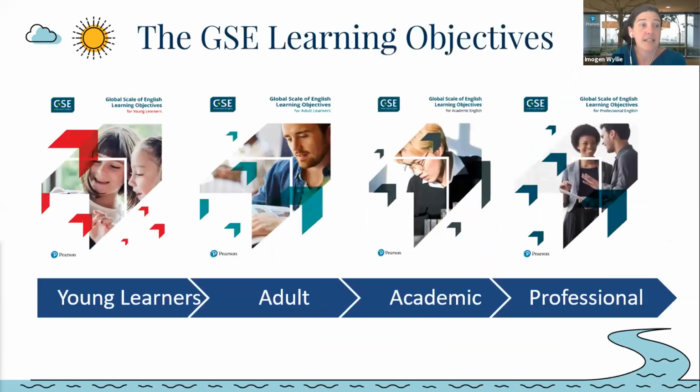What underpins the GSE, like the CFR, in fact, there's a huge crossover in the actual can-dos, is a set of learning objectives or can-do statements. As well as helping us measure progress, the learning objectives help us describe learner strengths and weaknesses, so we can talk about what they can and can't do.